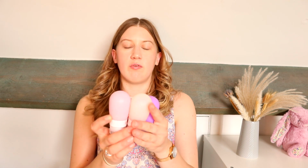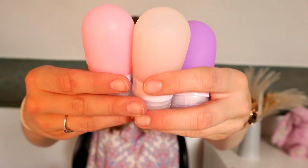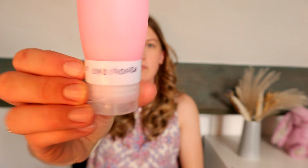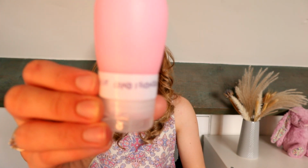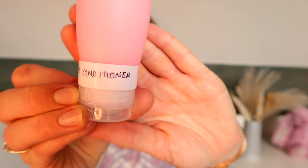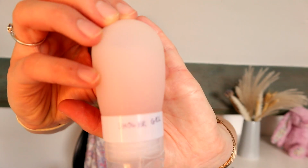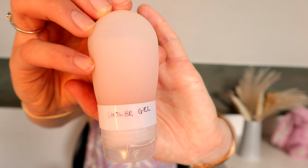So it was the 3 60ml ones for £4. And I've decided to write on in like a fine liner Sharpie what is contained in each of them. So I'm really pleased with this. It's going to be good for the environment because I can just use my products that I have at home when travelling and then just fill them up. So this one's got some shower gel in because I'm going away soon.